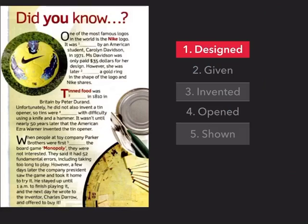Well, let's continue. When people at toy company Parker Brothers were first shown the board game Monopoly, they were not interested. They said it had 52 fundamental errors, including taking too long to play. However, ahí está however, lo hemos visto en el primer párrafo también, sin embargo, no obstante, ¿no?